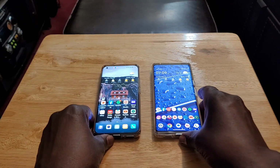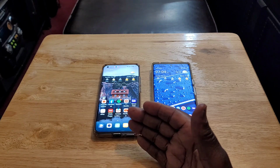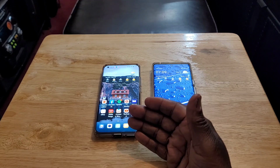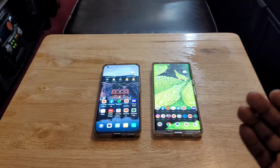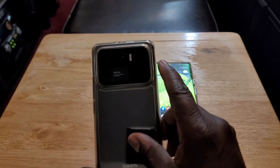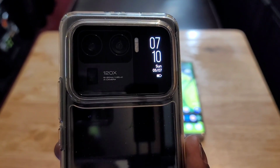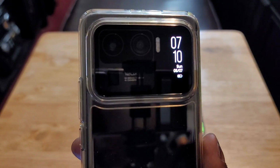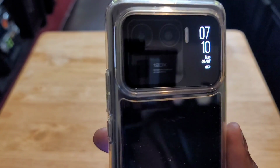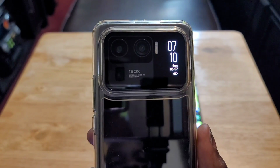Now, let me give you just a little bit more detail about the displays. Now, talking about the Mi 11 Ultra, you're getting a 6.8-inch Quad HD Plus Super AMOLED display with 120 Hz refresh rate and a peak brightness of 1700 nits. Now, also keep in mind, you have this secondary display back here that can give you the time, the date, the day, your battery percentage. Also, you can receive notifications, answer and reject phone calls, receive text messages, control your media, take photos, and record videos, all with this secondary display.